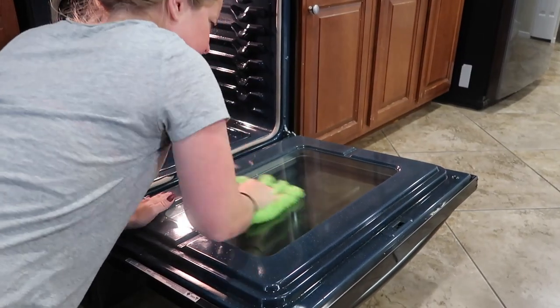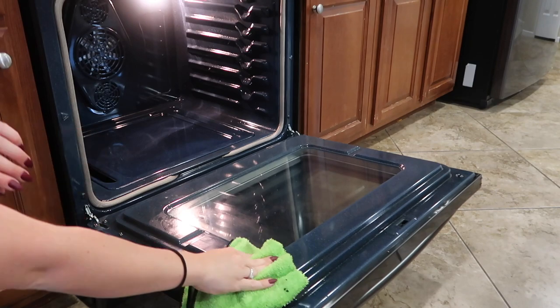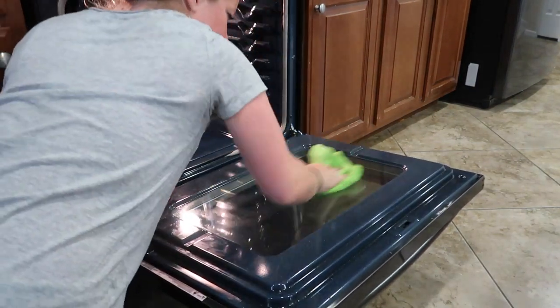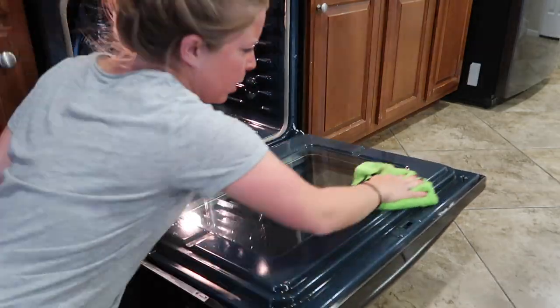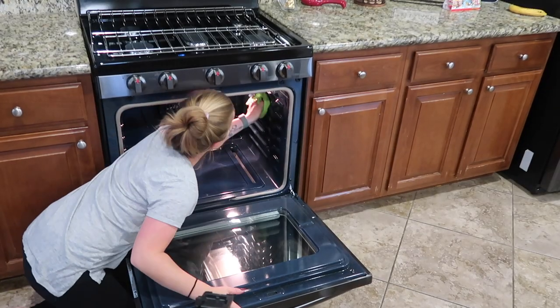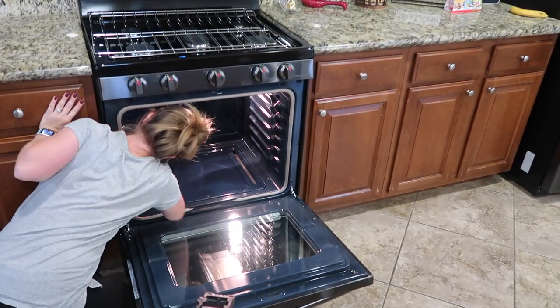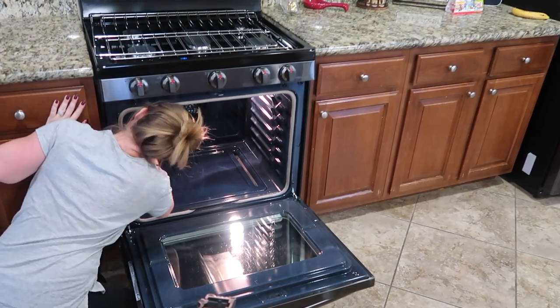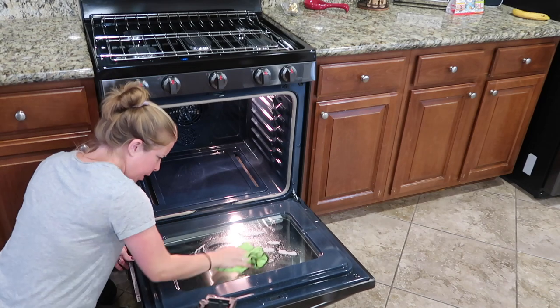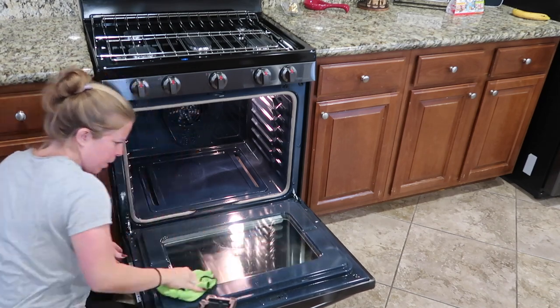I will say that it really wasn't too bad. I mean, there were a couple of grease splatters, but considering, it was not bad at all. The appliances in the house are actually brand new. I mean, we got them when we moved into this house back in October, so they're still pretty new and haven't really been broken in, if you will.